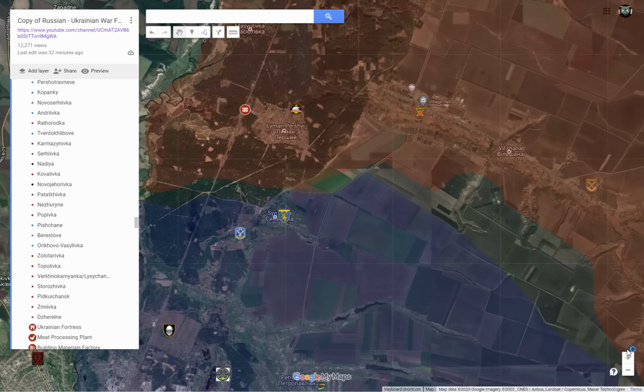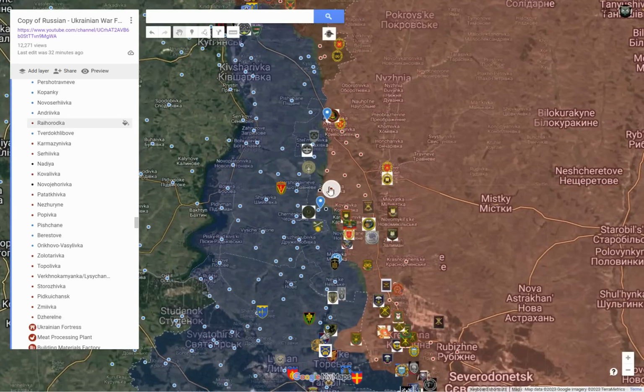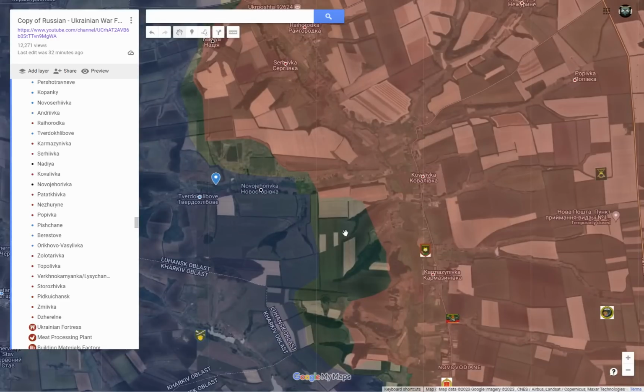Now, moving to the south to the Zherebets River, we do have to talk about the bridgehead because there have been some changes to the map over there. So both sides have actually gained some land and lost some land. Starting out with the Russian forces, they have been able to counterattack around Novogorivka. I'll just quickly explain the situation around that town.